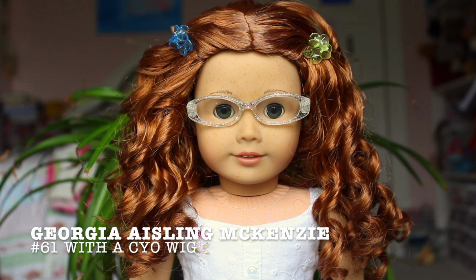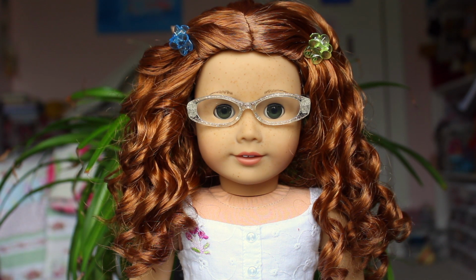Moving on to our next pair of siblings out of the 5 I have, considering that Samantha and Nellie are technically adopted sisters. So this is my doll Georgia. She is a number 61, which is just the classic mold with green eyes, and she did have long straight red hair, but now she has this create your own wig.